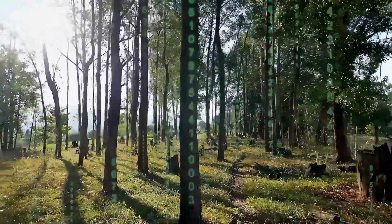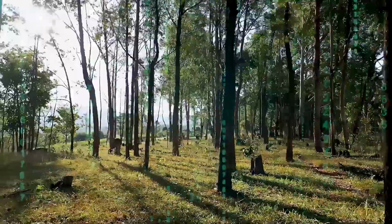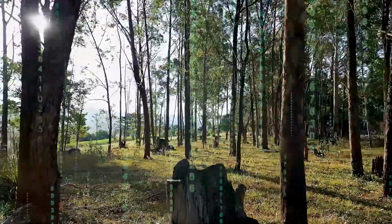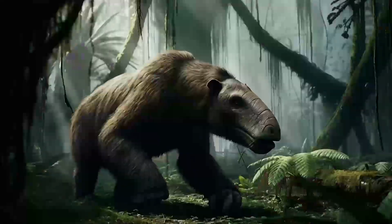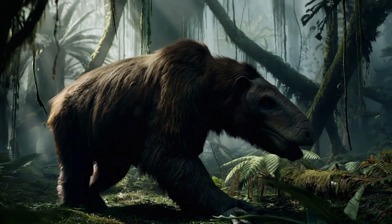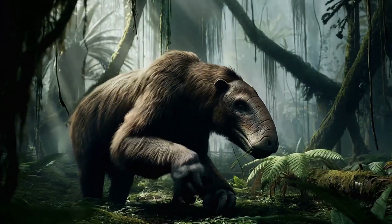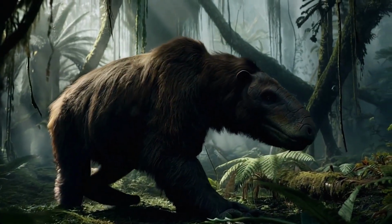Imagine walking through the woodlands of South America during the Pleistocene, the air thick with humidity, and encountering a Megatherium for the first time. This massive creature, standing up to 20 feet tall when rearing up on its hind legs, would have been an awe-inspiring sight.